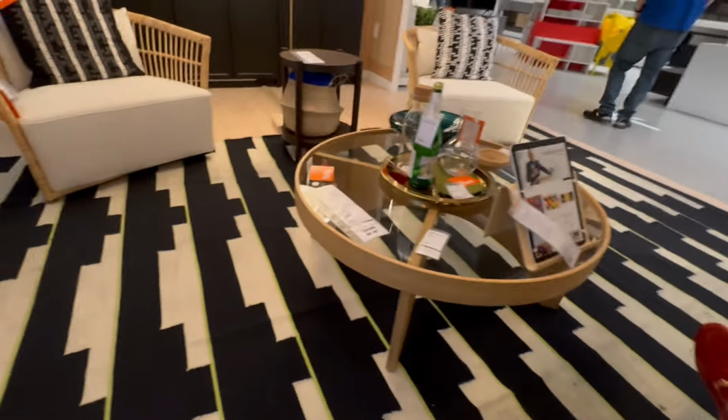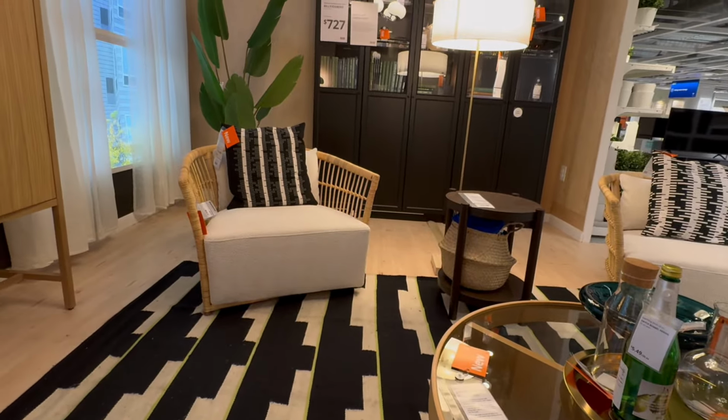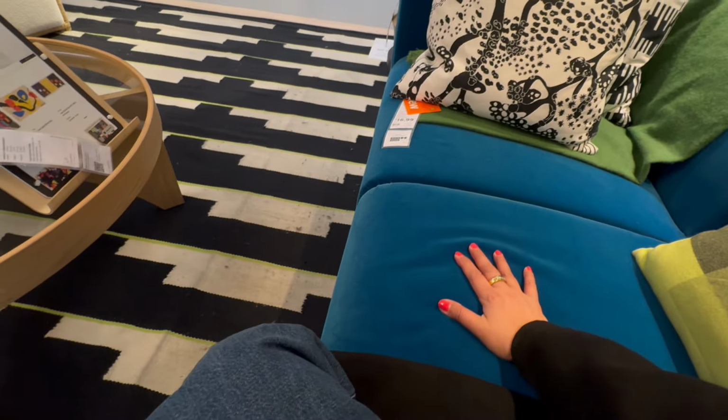I used to love that combination in interior design, the blue and the orange. So maybe I should add some blue in my new brown color scheme. But not the couch, not the sofa.